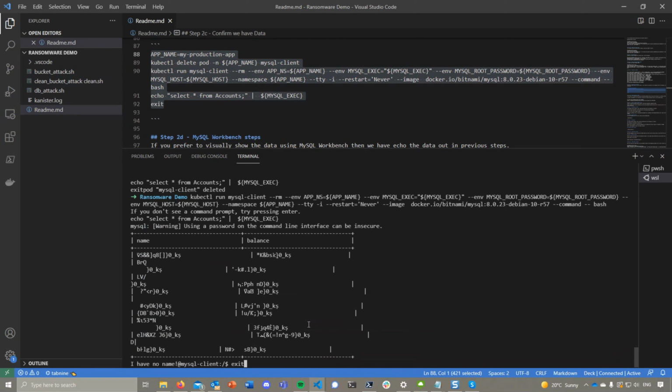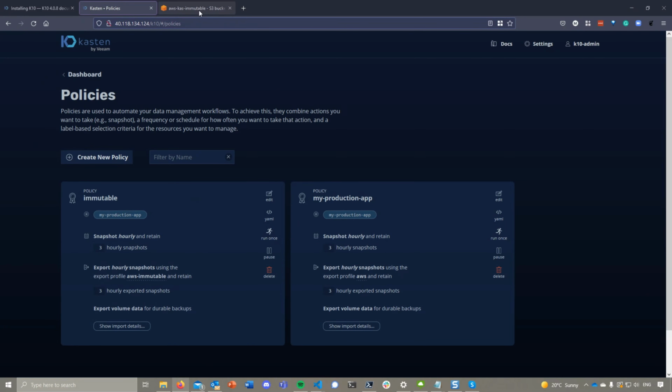Okay, so there we go. So I've just encrypted everything in that database. It doesn't look particularly usable anymore, right? So that's a good start to the demo. That's one tick. So we've encrypted the database. Bad times. If we now just go and show you inside here.